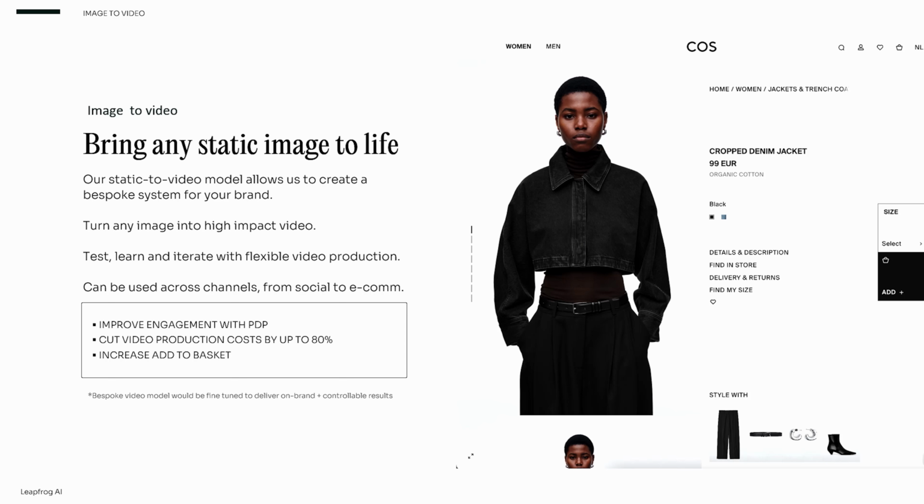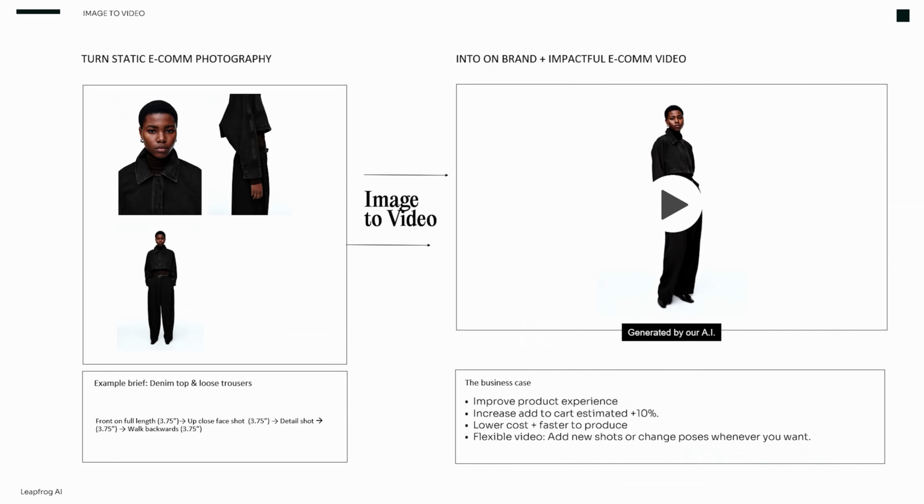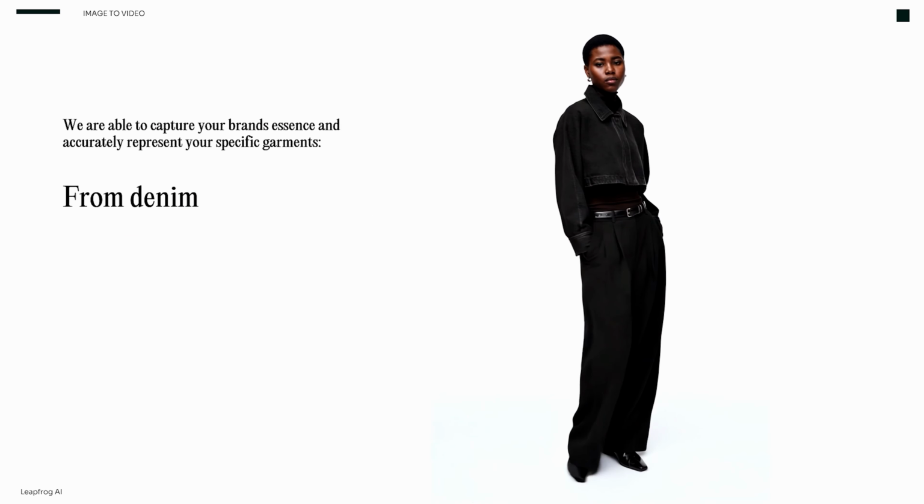One of the benefits of this is you can test, learn, iterate. You can create video after the fact. You don't need to do it on the day, and you can really see what works. And maybe smiling models are better than pouty models, which we've found, even though brands do prefer pouty models, which is fine. Again, quick breakdown of how the system works. We put in images, it shoots out a video, and we do have some examples.